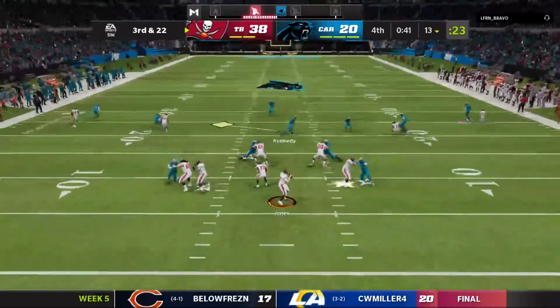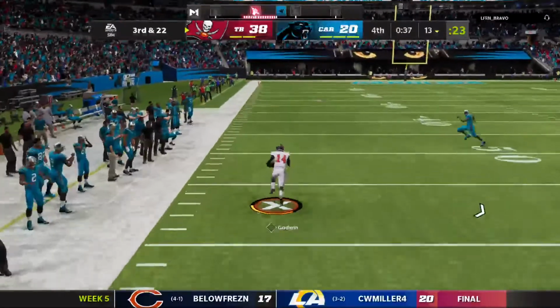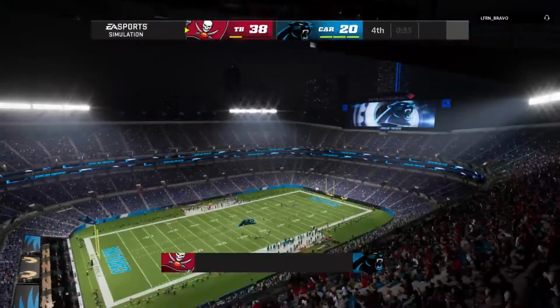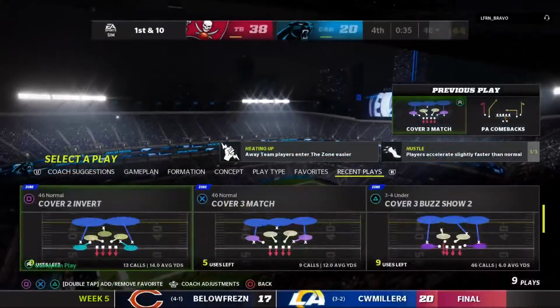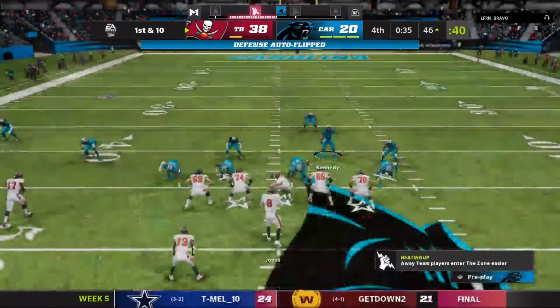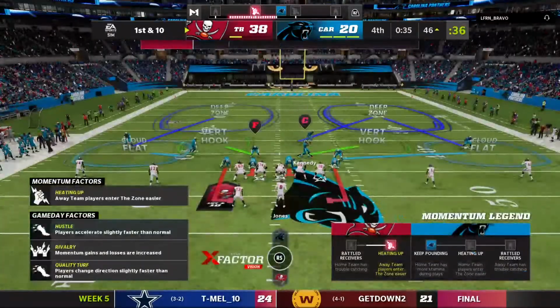Now on 3rd and long, they'll look to throw. That is caught. And they finally get him down at the other 46. The Bucs going to go ahead and use the 2nd of their timeouts. That'll leave them with just 1 remaining in this 4th quarter of play.